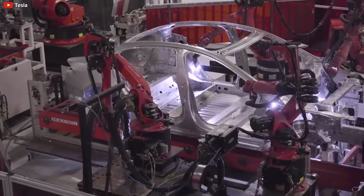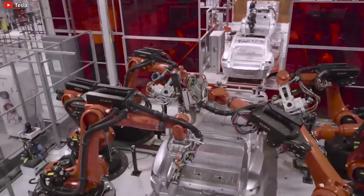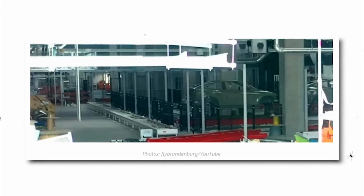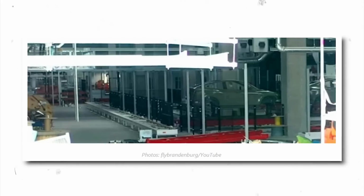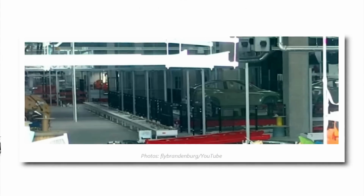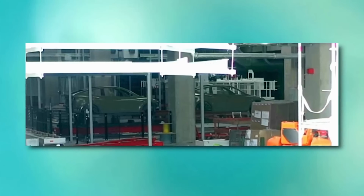We are seeing the first painted Tesla Model Y test bodies spotted at Giga Berlin. A YouTuber from the Giga Berlin area, flybrandenburg, has posted a video in which you can see the first painted Model Y test bodies in Giga Berlin, and they are, like I said, spotted by Daniel, who tweets and shares on YouTube under the handle flybrandenburg. Well, what's interesting, as you can see from these images, is that it looks like there is some type of green color. Do you like it, friends?